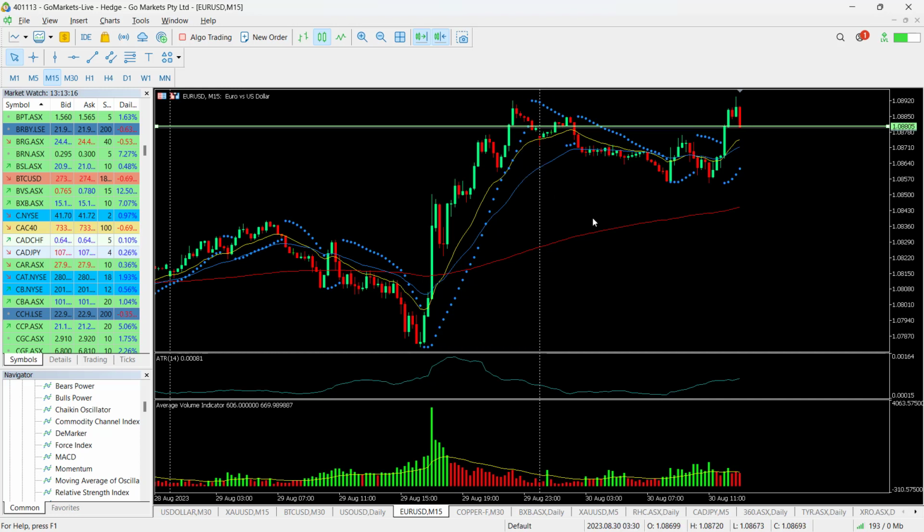I prefer the dot over rather than using the dot itself as a trail. But that's my personal preference and something you can try out and test for yourself to see what works for you. And these work on any time frame.